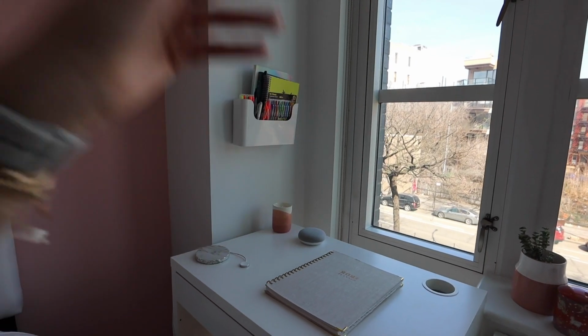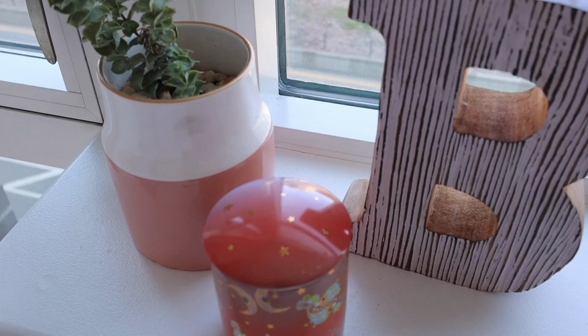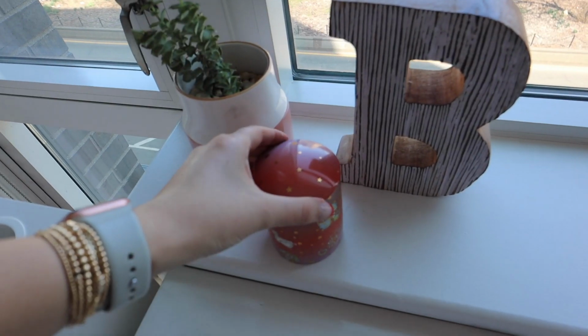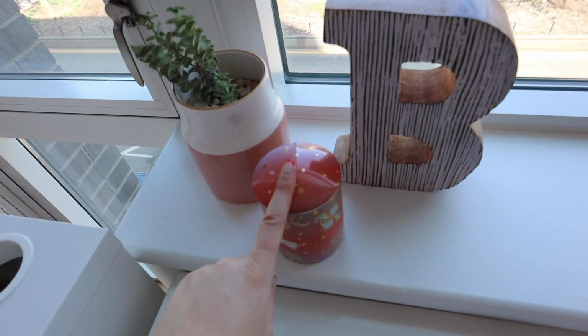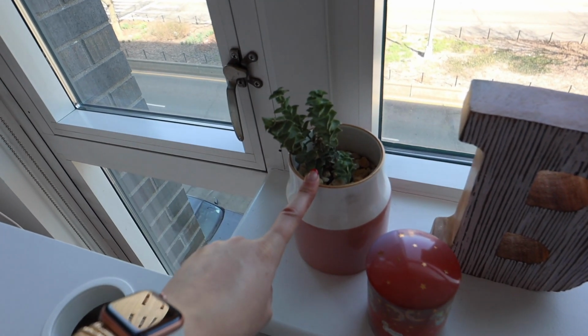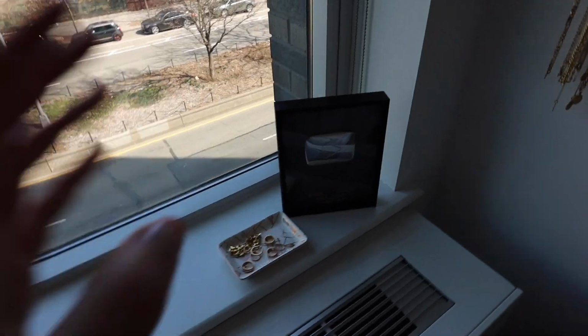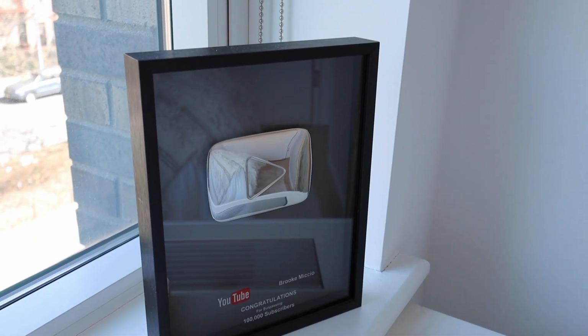And then I have like a hanging storage thing from Amazon. I like to decorate along my windowsill. I think it's fun. So I have this candle. This was from Cynthia Rowley, I believe. This succulent is a real succulent. It's from NYC Succulents. This bee, I think, is from Home Goods. I have my 100K plaque, which we love.